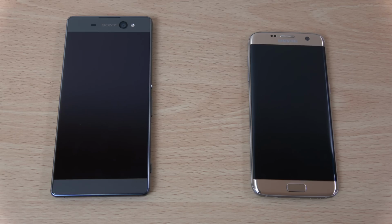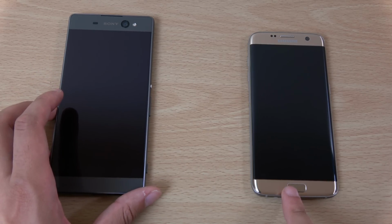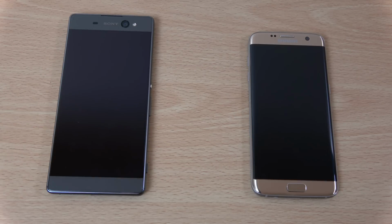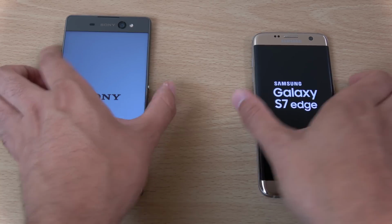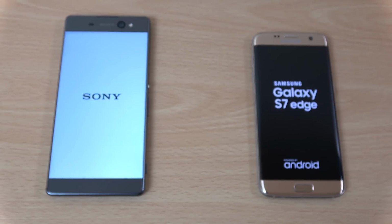Hey guys, so I just wanted to check out here the Xperia XA Ultra and compare it against my beautiful S7 Edge to see how the performance is here with the latest Sony phablet here. So Sony's not really released too many phablets this year, and I think this is the most prominent one so far.